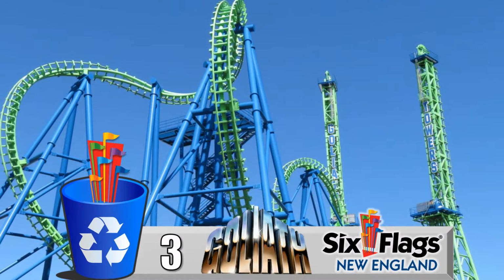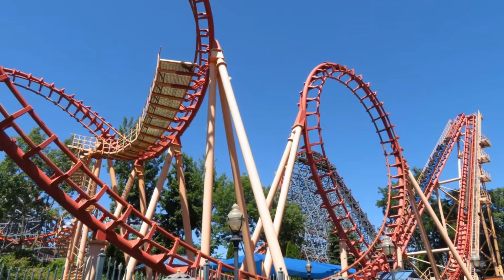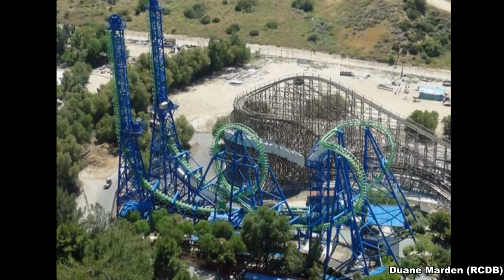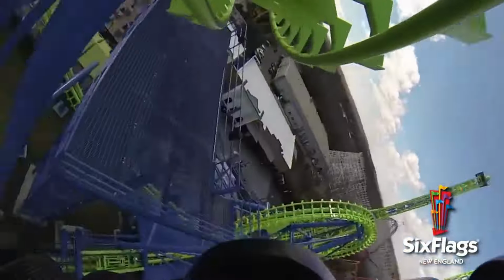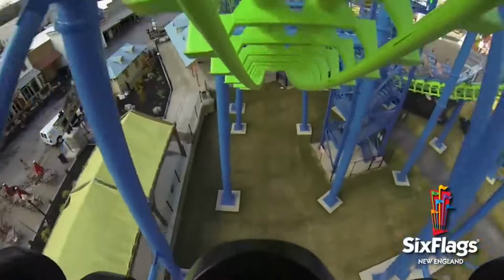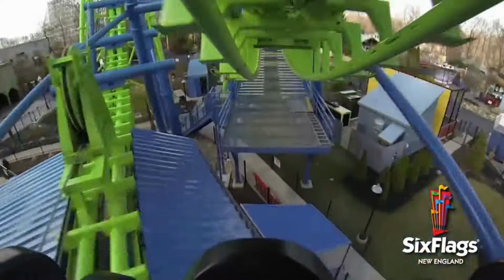Number 3. Goliath at Six Flags New England. This Vekoma giant inverted boomerang makes no sense at this park. They already had a boomerang, and they put this one right next to their other one. Six Flags moved this out of Magic Mountain after the 2011 season, and of all the parks to give it to, I would have never guessed Six Flags New England. It's been a disaster for the park since its arrival in 2012, and I'm sure its time at the park is limited. So why not move it to a park that should have gotten it in the first place?